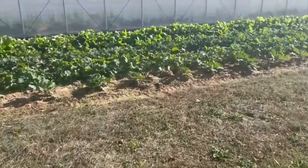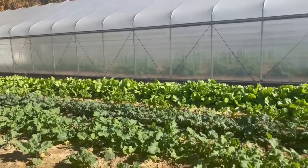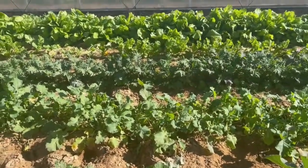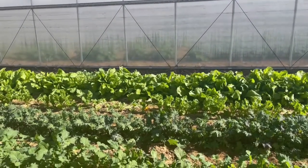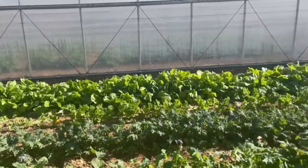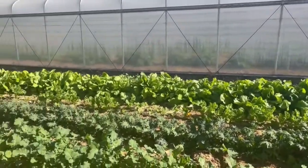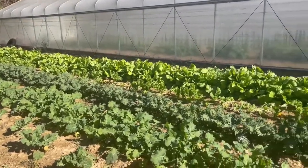So this is other kale. Right here we got different types of kales. And on this kale, we didn't use no fertilizer. We only use mushroom compost. And we've been picking. The good thing about kale is the more you pick it, the more it grows. The better it likes to grow. Cut and come again. That's what it's all about. So we got a Florida broadleaf mustard, that really light green one over there. Yeah, that one is beautiful. I was wondering what that was.